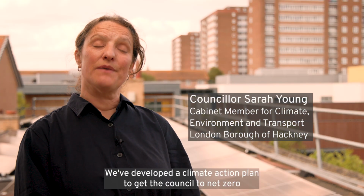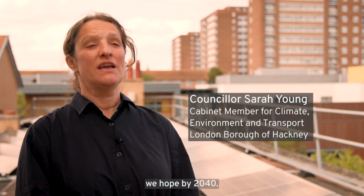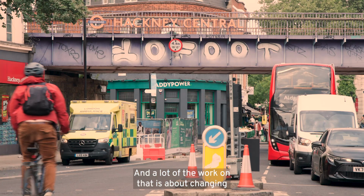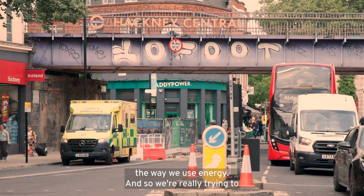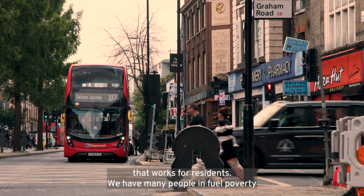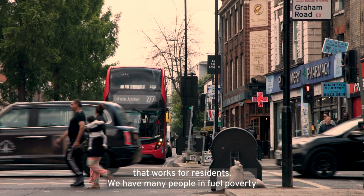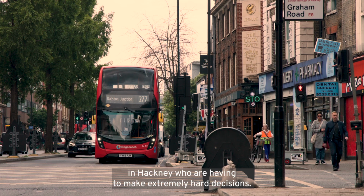We've developed a climate action plan to get the council to net zero, we hope by 2040, and a lot of the work on that is about changing the way we use energy. And so we're really trying to create a new energy system that works for the planet, that works for residents. We have many people in fuel poverty in Hackney who are having to make extremely hard decisions.